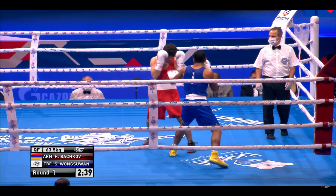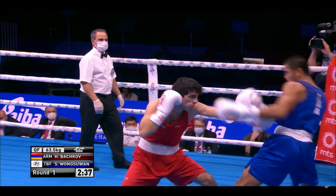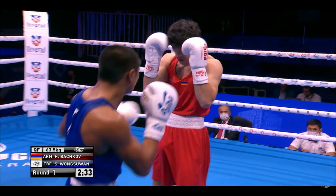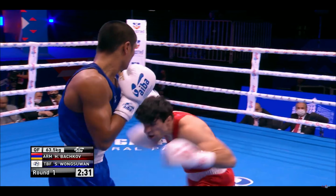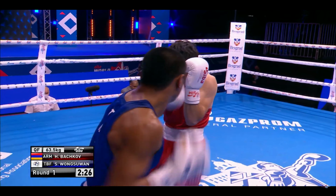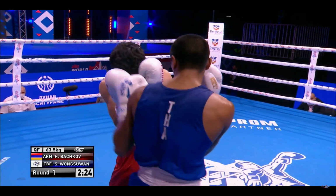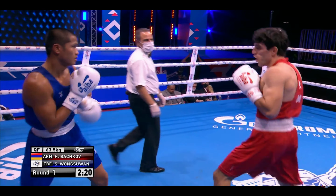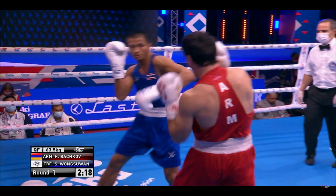We talk about pressure fighters. We talk about the need to move your head on the way in, get onto the inside and then make it count when you get there. Well, he does all of those things. Jab from Wongsuwan, followed by the right hand, and he'll need that, and he'll need to be putting some juice on it too. Bachkov is not the kind of fighter who will look to walk through punches.